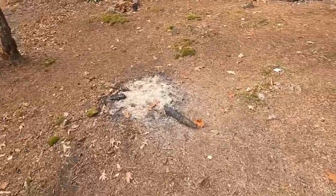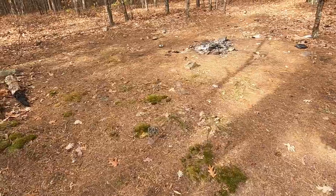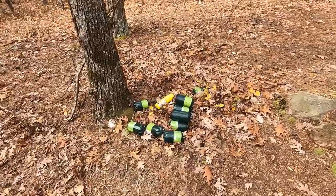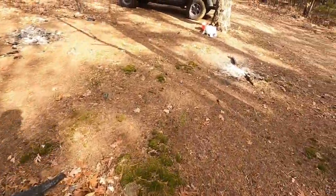So as we're driving through the Ouachitas, we're starting to see people that have been camping out here and not taking very good care of the forest. Just kind of pisses me off. Guys, I mean, come on. How hard is it to pick up your freaking camp fuel cans and take them home? Pick up your trash. There's trash over here.